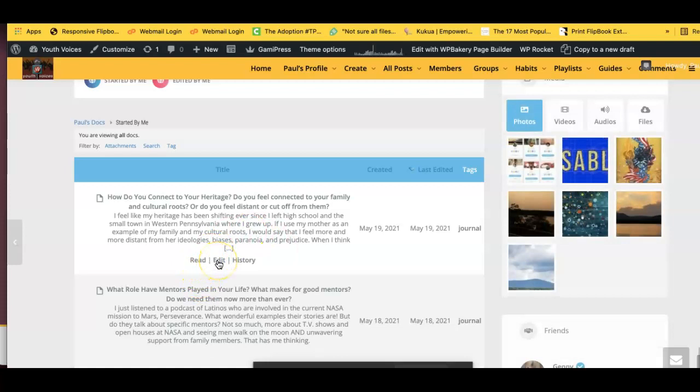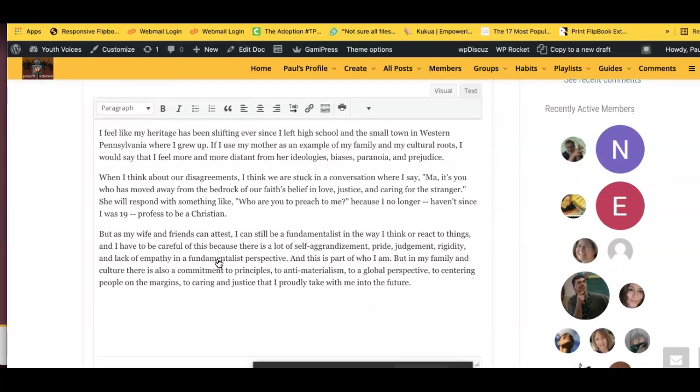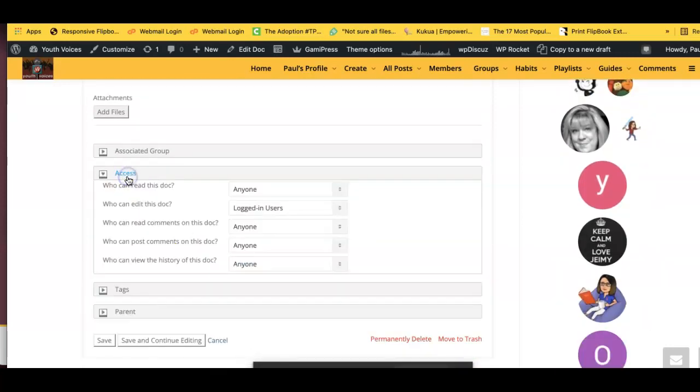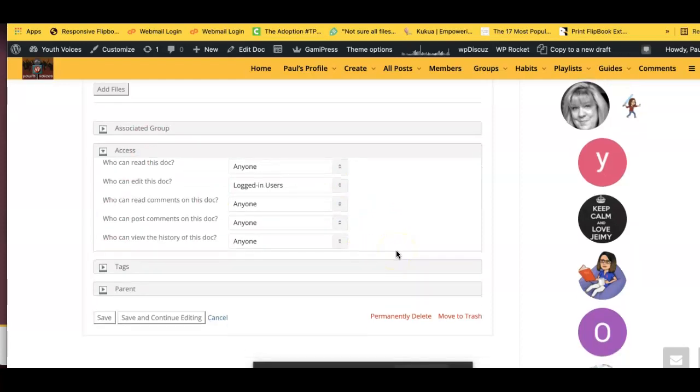Well, so here's my most recent journal entry, right? And then your access: anybody can read this and anybody can edit it. Or I have it set for logged in users, but I could choose that differently. So you have lots of access possibilities. Does that make sense? Yes. Okay.